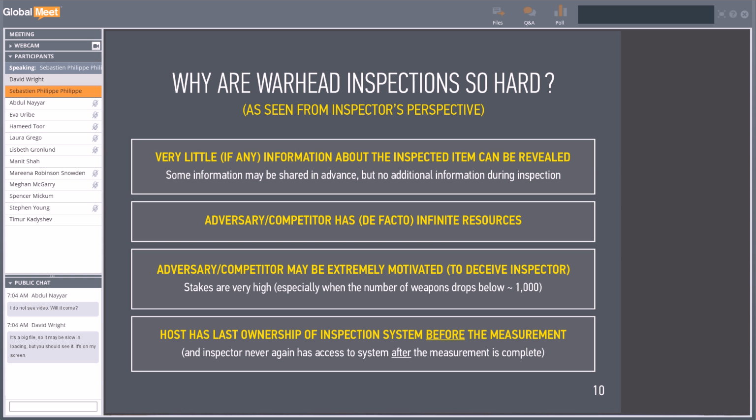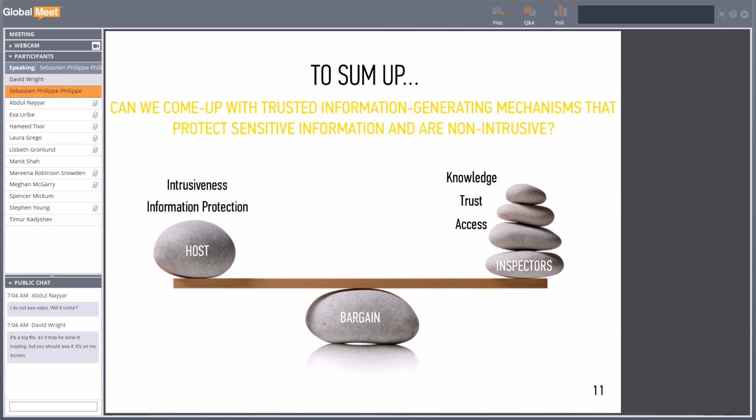Because there are rules that say, for example, that if a computer sees some sensitive data, it itself becomes sensitive, and of course you cannot get it outside of the facility. So this makes our life again extremely hard. So developing this project is trying to address the question here. Can we come up with trusted information generating mechanisms that both protect sensitive information and are also not so intrusive?